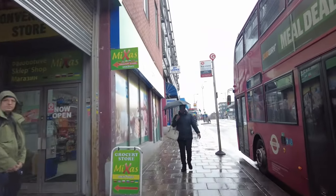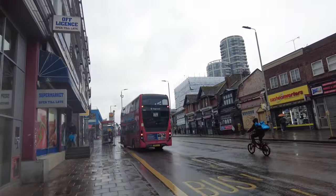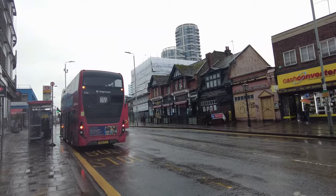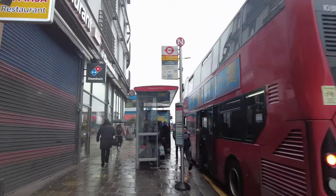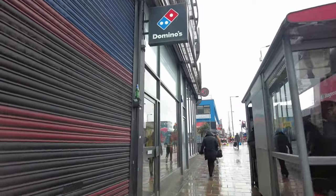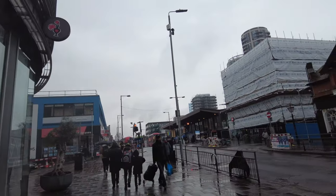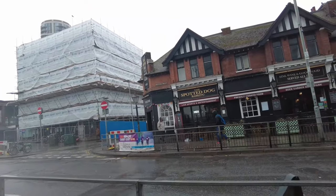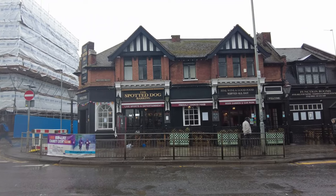China friend restaurant. Spotted Dog pub there. I don't know if they still do this, but what used to be on the floor in the Spotted Dog pub was sawdust. And they specialise in real ales, and they've got a famous drink called Davy's Old Wallop. And believe me, you can't drink too many of those. But that's the Spotted Dog in Barking.